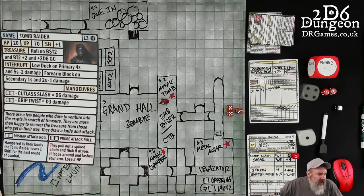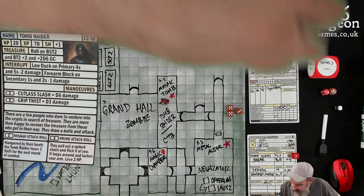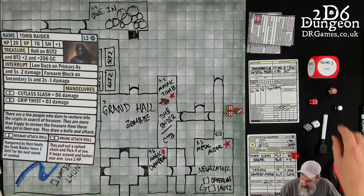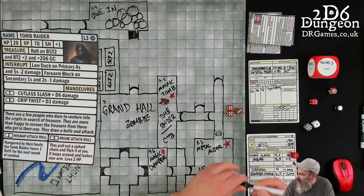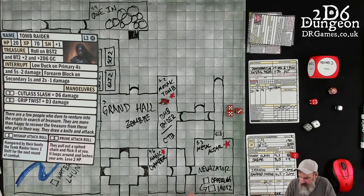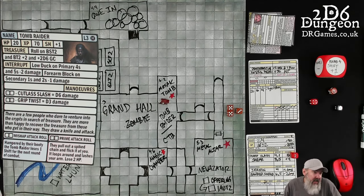4-1. That looks pretty good for a cutlass slash for a d6 of damage. No! Can you see it? Yeah, barely. It's a 4. That is a 4. Okay, so we're down to 24 HP. It's hard to see. Now you can see it. Okay, 24 hit points. Let's press the assault.